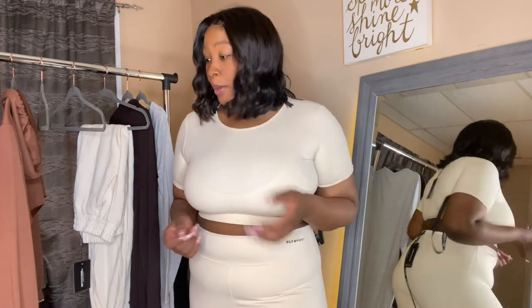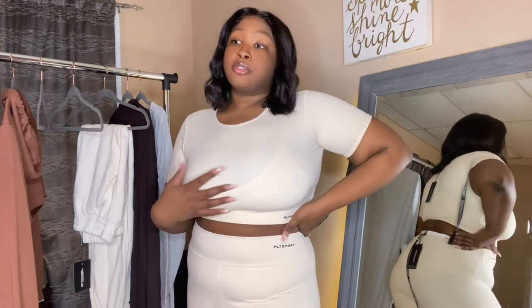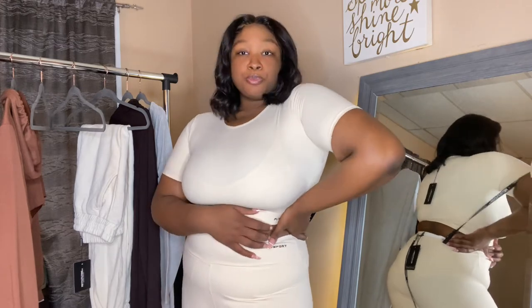If you need a cute set, check out Pretty Little Things because they have a whole bunch of different workout ones. I think I'm going to order some more. But I like this one because it's an actual shirt. It's not a bra, because I wear a bra under a bra because, you know, the tatas. But yeah, I really like this.